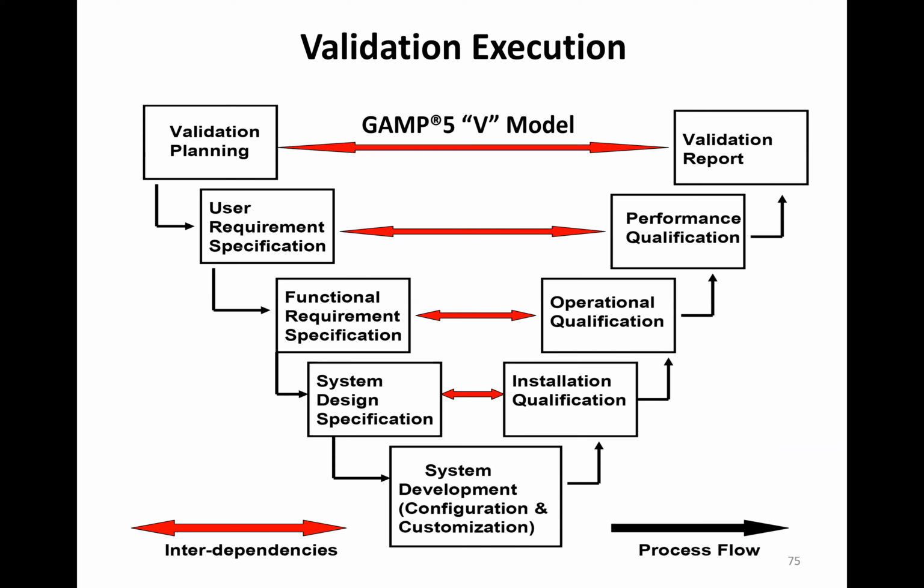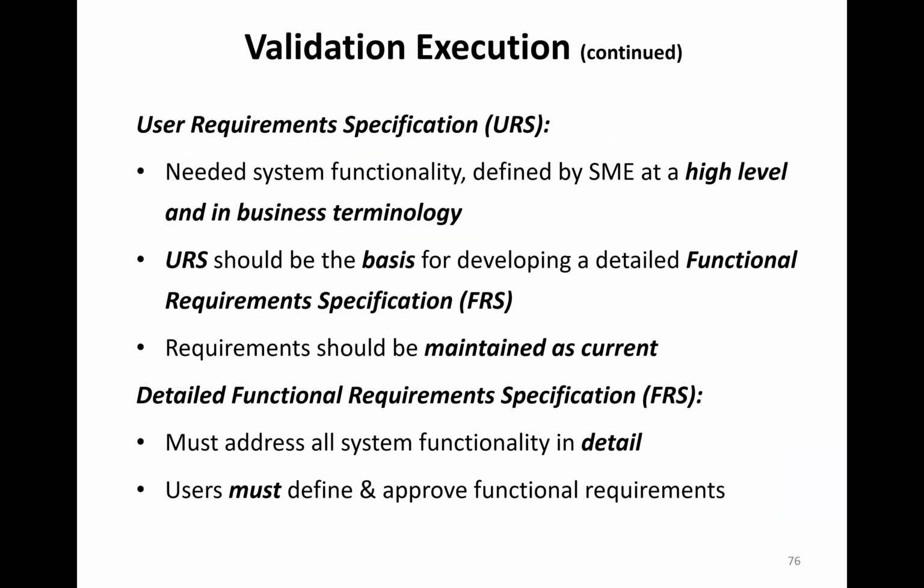So we saw the GAMP 5 V model for the typical waterfall approach that was done for homegrown code back in the 80s. You have the user requirements. Again, this is high-level business terminology, what the intended uses of the system. And from that statement, you can draw down to individual granular FRS requirements. The detailed requirements have to be defined and approved. But again, you can approve them as you go.